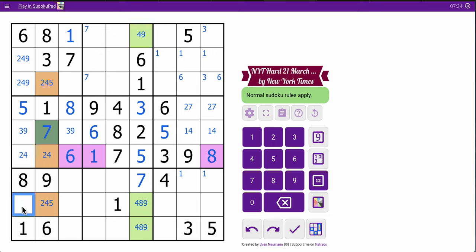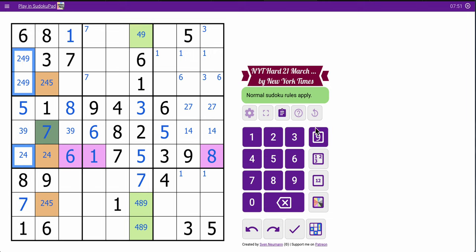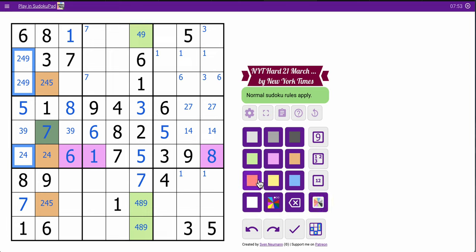1, 5, 6, 8. So 2, 3, 4, 7, 9. Well, it can't be 9. This is, in fact, the only solve for a 7, yep. So I discovered the hard way that there's a hidden 249 triple in those three cells in column 1.